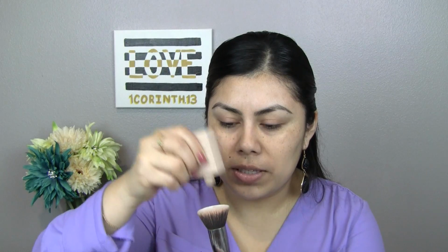So I just put a little bit. I put about that much on my brush, and then what I like to do is just kind of dab that everywhere on my face. You look a little crazy for a few minutes, but it's just makeup. And you're done. Just kidding. Then I like to go and do circular motions to blend this into the skin, kind of like that.